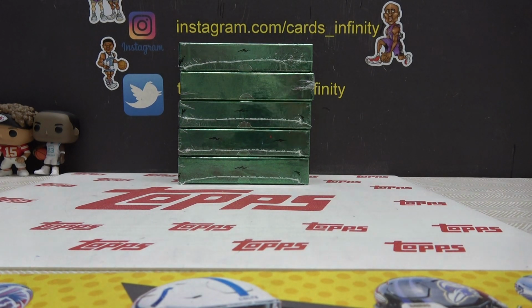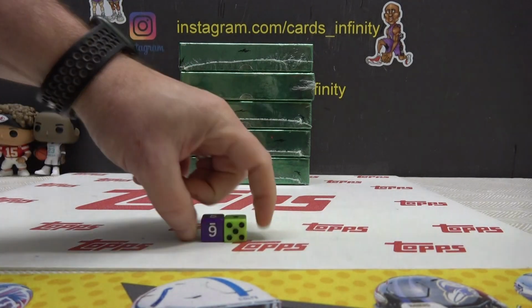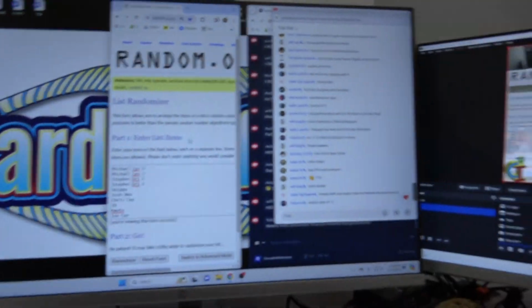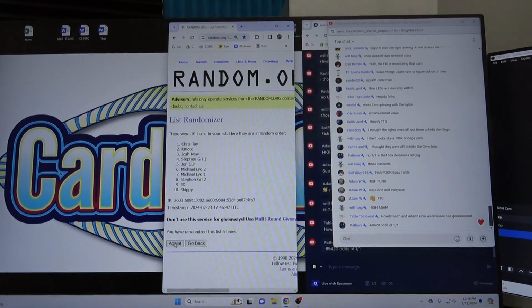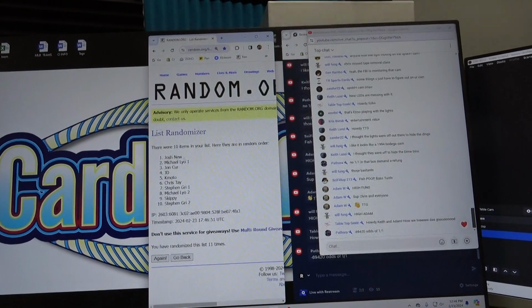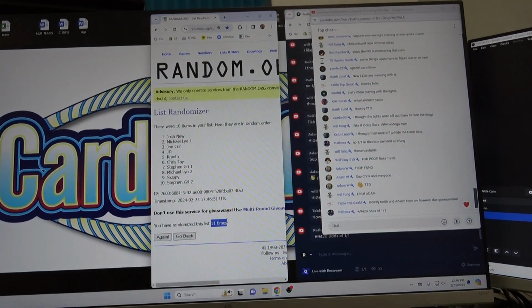Round two of Pro Set Half Case, the other half. 11 times. If you're in the one spot, congratulations. You shall receive some cards, I got a feeling. Josh knew he was going to get the one spot. Down to Stephen Gree. 11 times.